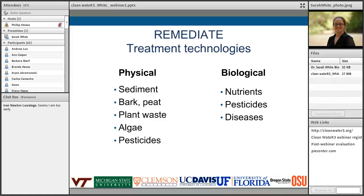a slightly more simple prospect. So I break out contaminants that we're really concerned with in production into two different categories. We have physical contaminants, which are usually sediment, bark or peat, plant waste, algae, and I have pesticides in the wrong column, and then biological contaminants, which are nutrients, pesticides, and diseases.